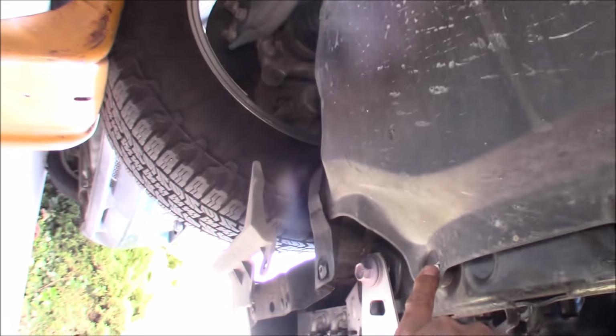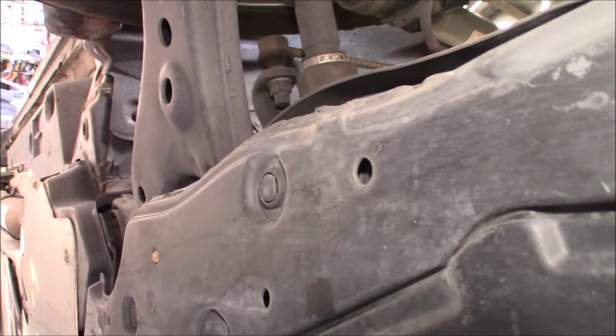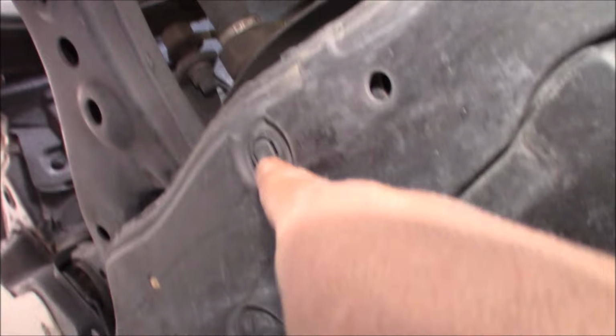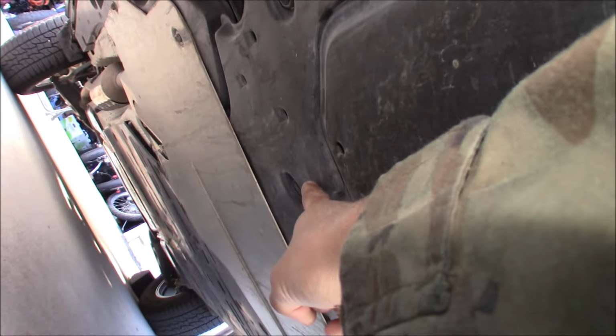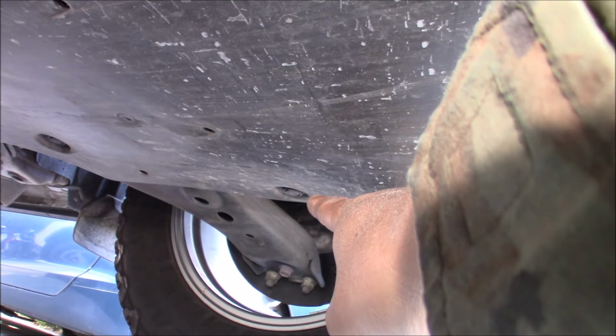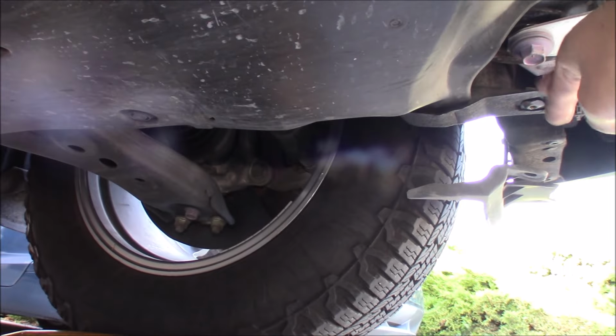Okay, I think I've located all the fasteners. So there's 1, 2 bolts. Then it said there were 7 of these clips, but I can only find 6 of them. I guess we'll find out when I actually take it out. 1, 2, 3, 4, 5, and 6. I don't know where the 7th one is. I will find out when I do it.